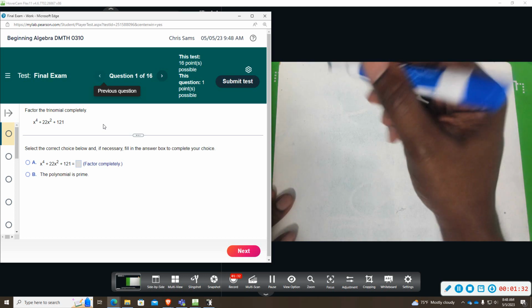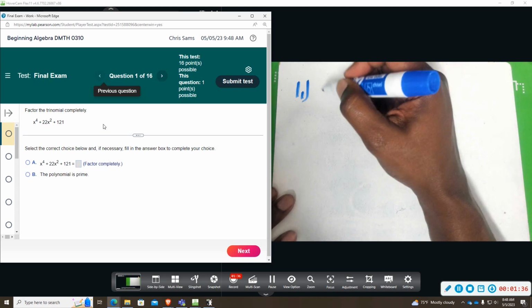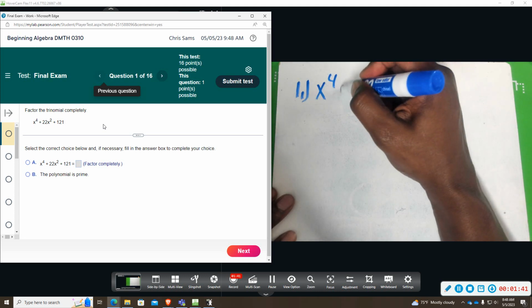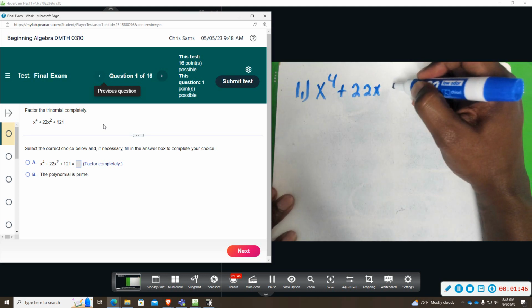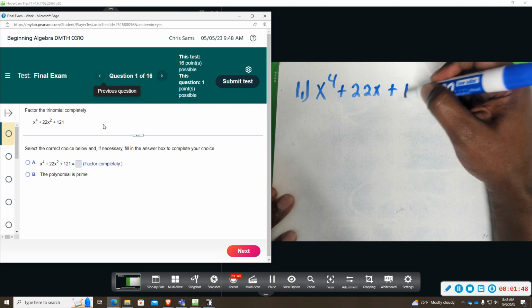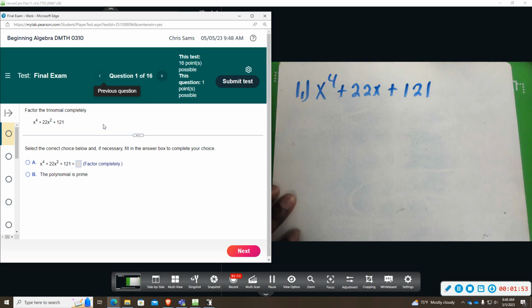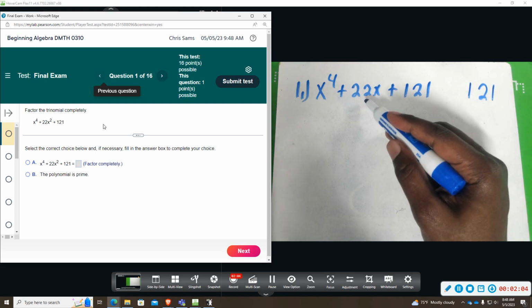So I'm going to start out with x to the 4th plus 22x squared, and then plus 121. Okay, so nothing can factor out. I'm going to do 1 times 121. That's going to give me 121. And then we're going to list the factors of 121. We are looking for 2 numbers that add to give us 22.